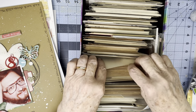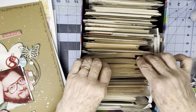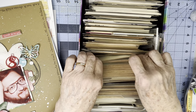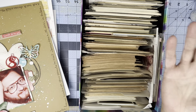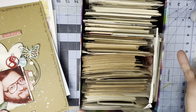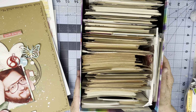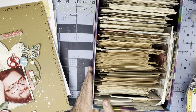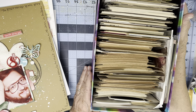They'll go in here, and maybe I'll add some more dividers that talk about where we were and stuff like that. And if I'm inclined, if there's enough about a certain place or a certain event, I might add in some Project Life pages, some pocket pages, and put some of the photos in there. So that's just an idea of this project I'm starting. I have 12 of these boxes, so I'm going to do one each month. So this is my January box. So we'll see how that goes.